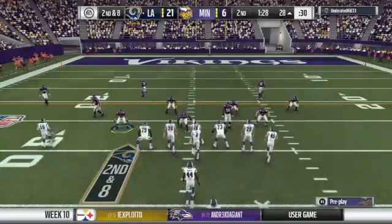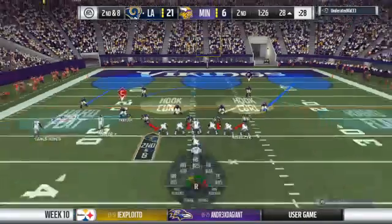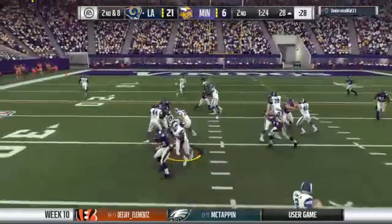I think pressure is always the first way to go. You love pressure. I love it. Let's see if they dial it up this drive.